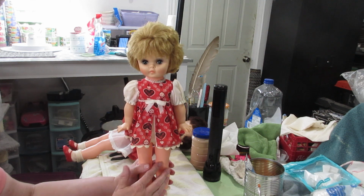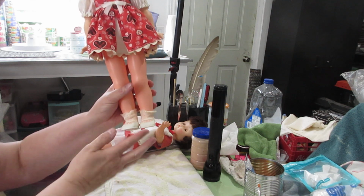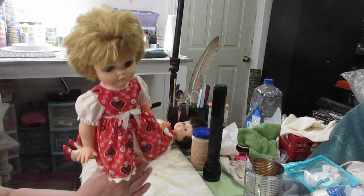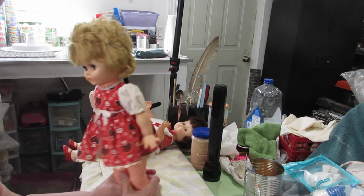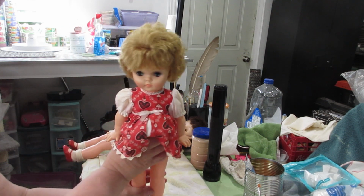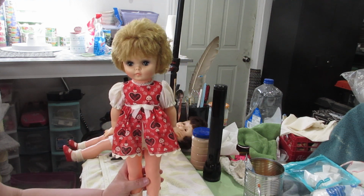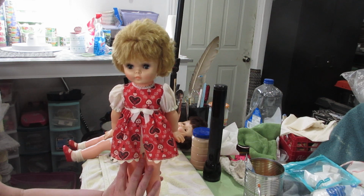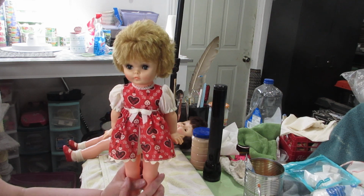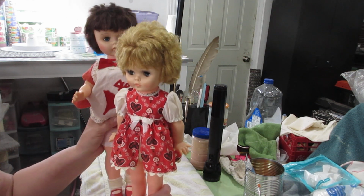You know, and she comes complete with her little dress. She's got her panties, her little Mary Jane socks and shoes. So everything is complete about her. No hair is cut or anything, which is wonderful on both the dolls. They're just plastic. They've got vinyl heads, vinyl arms, plastic legs. Sometimes you'll find them with vinyl legs, but these are plastic. Most have the plastic body and legs. But anyways, they're very beautiful dolls. I love them. They mark a time in the 1970s.